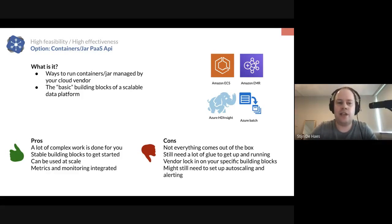These are very stable and mature technologies most of the time. They can be used at scale, so they can scale across multiple teams. And most of the time, metrics, monitoring, logging is all well integrated in the cloud. So you don't need to do that. Cons, sometimes not everything comes out of the box, and also some things you just can't tweak. Like they pick some settings for you sometimes, or if for some reason sending logs somewhere isn't ready yet, you can't change anything, right?